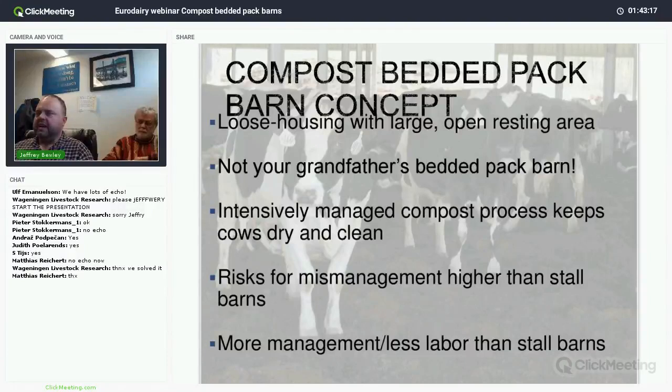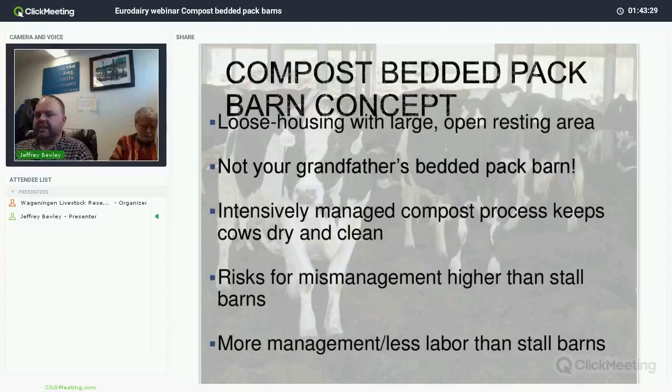dry and clean. I do think as we compare the system to stall-based facilities, cubicle-based facilities, the risks for mismanagement are a little bit higher. It's a little bit more difficult to manage the system, have to understand the system a little bit more, and pay attention to the day-to-day activities. But I actually think it's a little bit less labor, so more management, more labor than a stall-based facility.